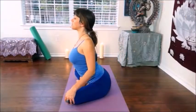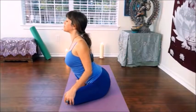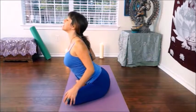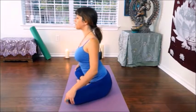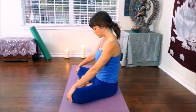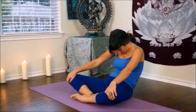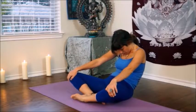So from here, we are going to do a little cat and cow seated. So you're going to start by opening your chest, squeeze your shoulder blades together on your spine. You can even lean your body forward a little bit. Open your throat. Then round your spine, tuck your chin into your chest and rock back on your sacrum so you stretch your spine.